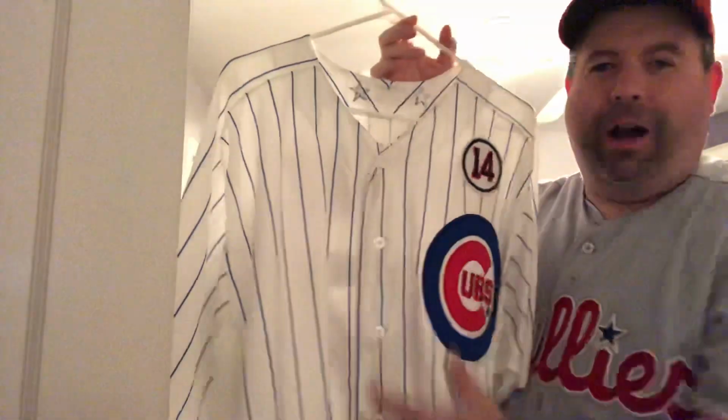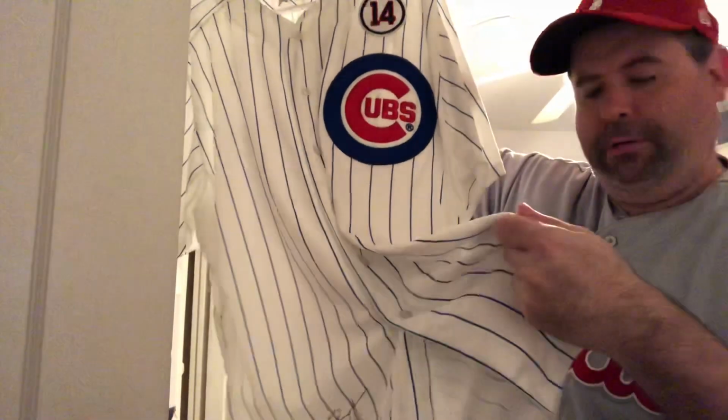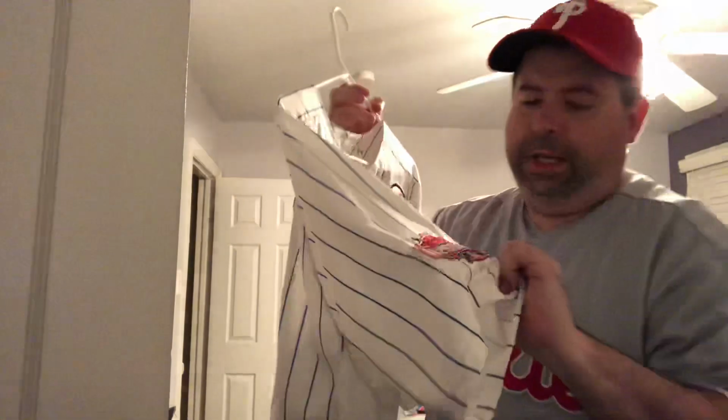But this is the Kris Bryant. This is, I want to say, the Cool Base, right? This is a Cool Base. Yes, Cool Base. All-Star jersey from 2015 in Cincinnati.